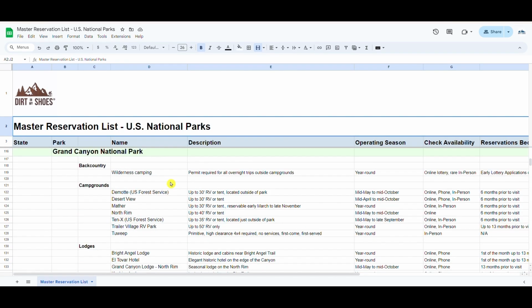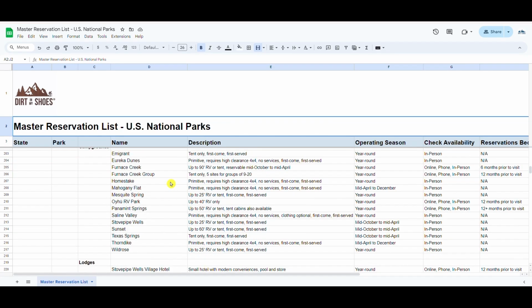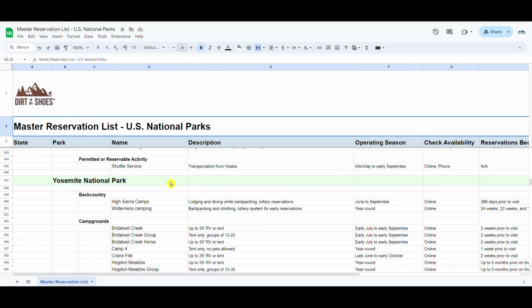Let's scroll down. I'm going to take you to Yosemite. But as you can see, I have every national park on here with all the stuff that you need. So again, this is just like a huge document full of all the information you could possibly need. We are updating it yearly, and so everything will be ready for you for the upcoming season.